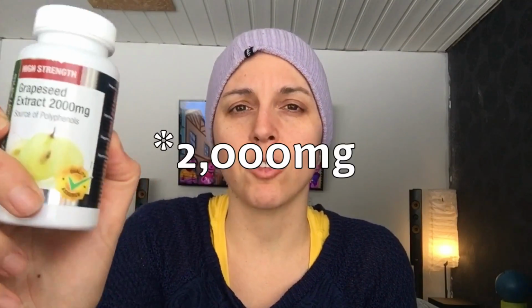So anyway, the next is grapeseed extract. And they say to take 2 to 4 of these daily. And so my husband and I both are taking 2 a day. This says it's 200 milligrams, but actually it's 100 milligrams of grapeseed extract, which supposedly is the equivalent of 2,000 milligrams of grape seeds, right?